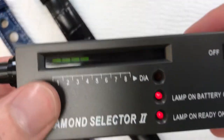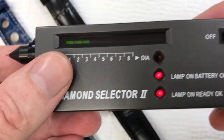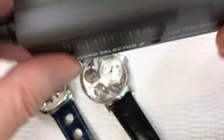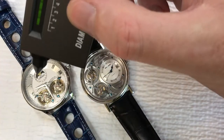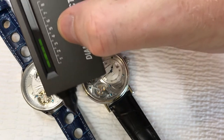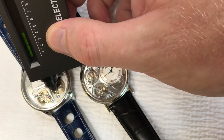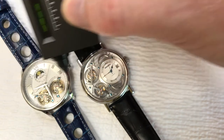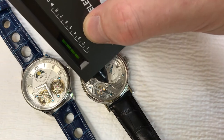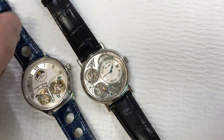Okay, so back to crystal testing. You may have seen these on other channels before. I'm going to turn that down to 3. So I've set the volume up to 3, and then you put your finger or two on the back, and then you touch the crystal, and if it's sapphire, it will go up to 7 or 8 and start beeping. So you can see when I put the tip on the Binger crystal, it is not sapphire. Put it on the Reef Tiger, it is sapphire.